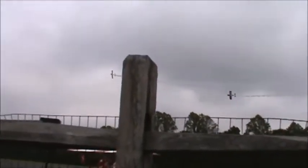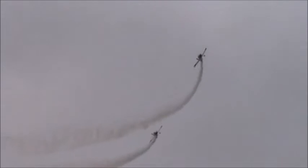Folks, as you stand, sit, kneel, lie down, whatever you do down here, you're feeling one positive G. That's one times the gravitational pull of Mother Earth. Our pilots in front of their bodies and their airplanes are pulling in excess of 5, 6, 7, 8 to 9 positive G's. When you see them take that airplane, roll upside down and start pushing forward on the stick, that's a negative G maneuver.